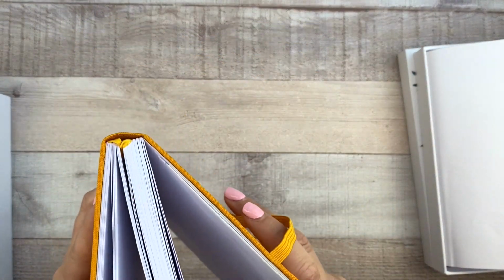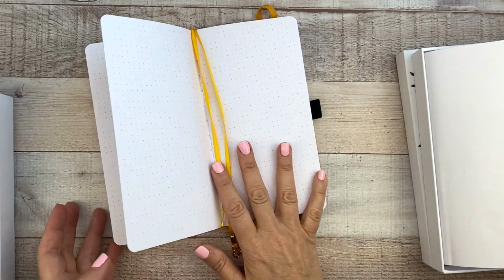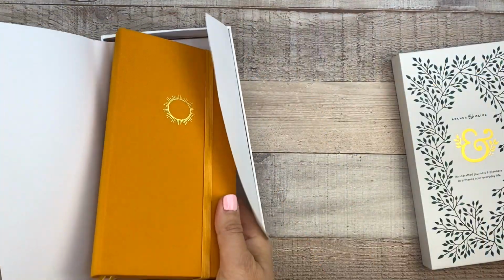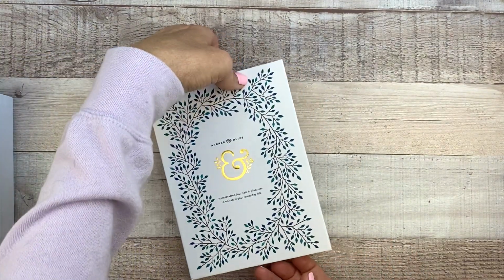And I always smell these. Oh my gosh, the paper smells so good. This is just a white dot grid traveler size notebook. And then of course you always get the pocket in the back and you always get the bookmark with the charm on it. And this one's yellow. Look at this. The charm is always so beautiful with the gold charm. Okay, so that is the Traveler's Notebook Morning Sun. And I don't know what I'm going to use this for yet, but I'm going to use it for something because I don't have one like this yet in this size. So, excited about that.